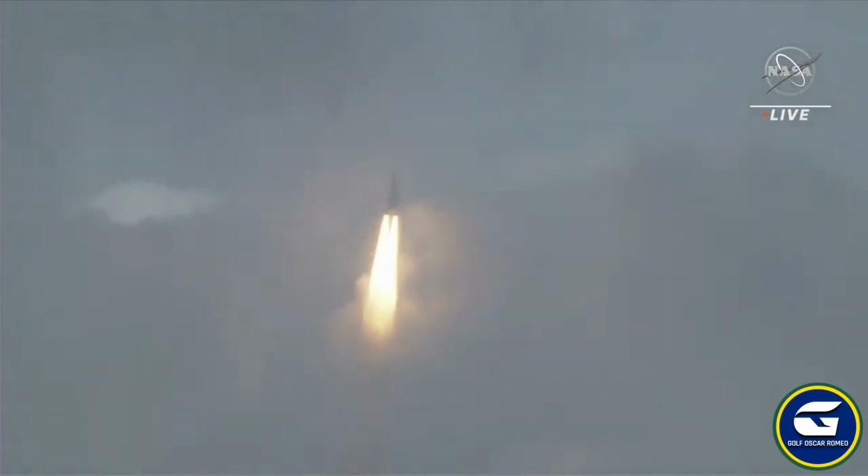Punching a hole through the clouds, 20 seconds into the flight. Good pitch program reported.